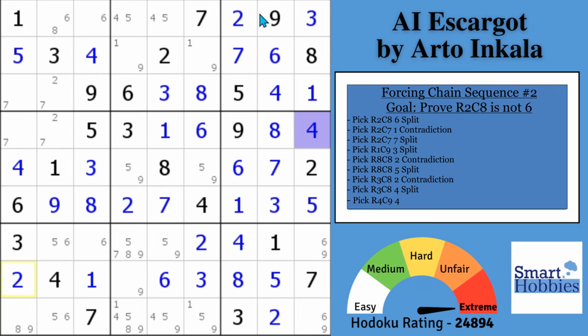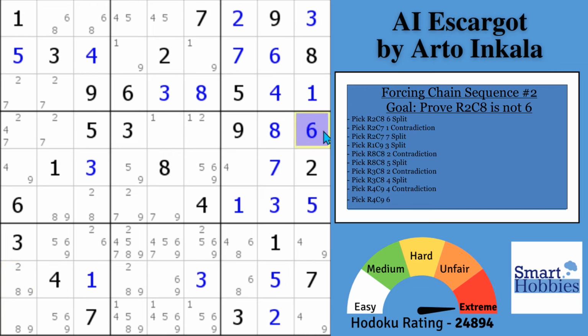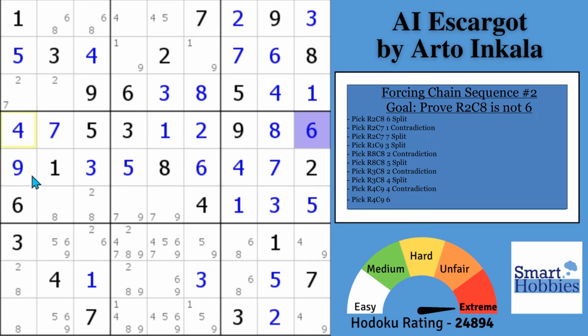Go back to row 4, column 9. We'll try the other value. Try this as a 6 now. If this is a 6, we have 4, 9, 5, 6 in row 5. So 4, 9, 5, 6 here. In row 4, you get a 1, 2, 7, 4. You'd get an 8, 2 in block 4. Block 1, you'd have the 2, 7, 6, 8. 4, 5 in row 1.